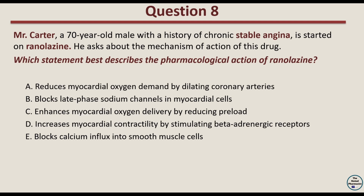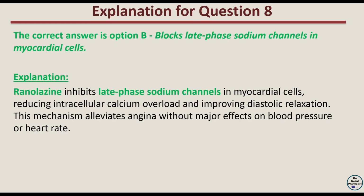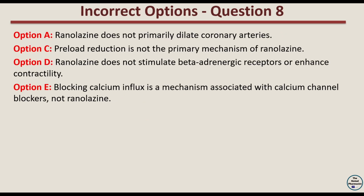The correct answer is option B, blocks late-phase sodium channels in myocardial cells. The explanation is as follows: ranolazine inhibits late-phase sodium channels in myocardial cells, reducing intracellular calcium overload and improving diastolic relaxation. This mechanism alleviates angina without major effects on blood pressure or heart rate. Here is the explanation for incorrect options.